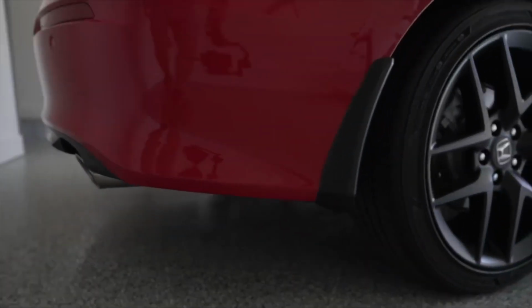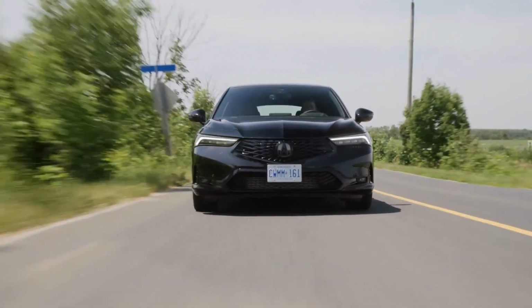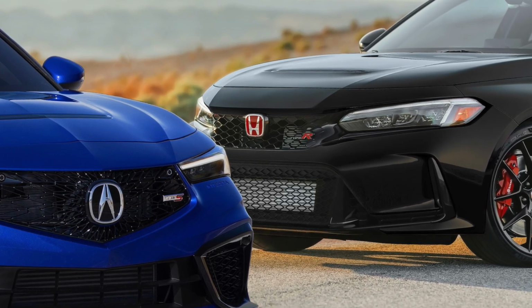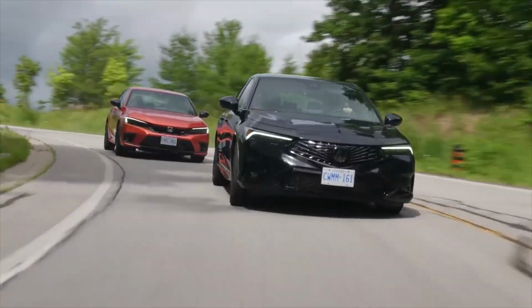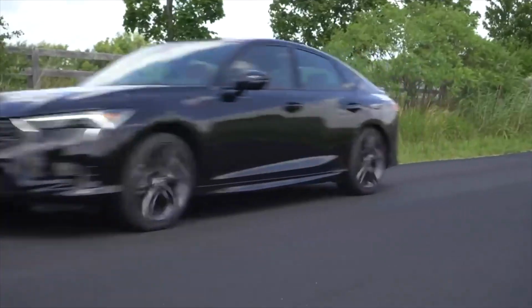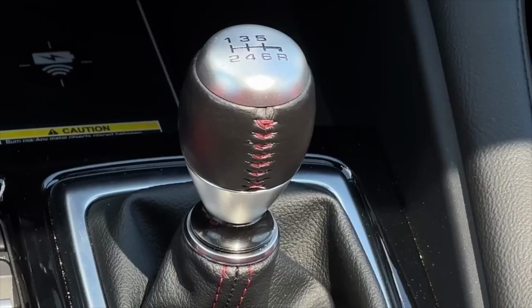Let's break it down. First things first, let's address the big similarity elephant in the room. The Acura Integra Type S and the Honda Civic Si share more than just a passing resemblance. They practically share the same DNA, platform, engine, and transmission. When it comes to performance, you'd need a magnifying glass to spot any noteworthy differences.